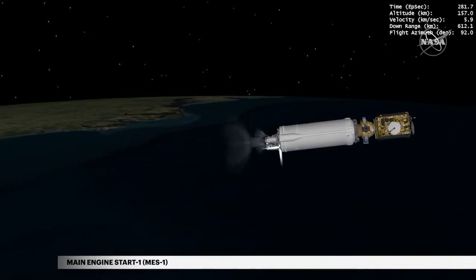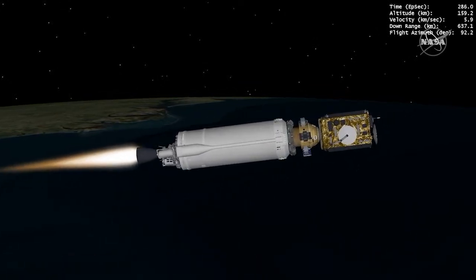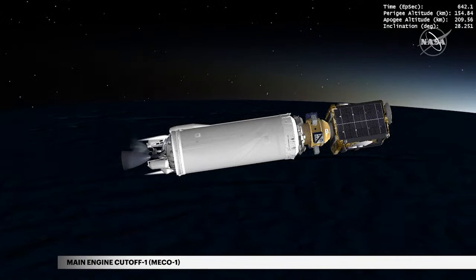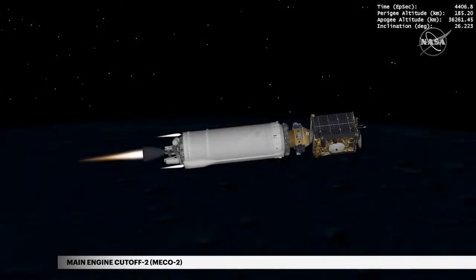At 4 minutes 43 seconds, the first Centaur main engine burn begins. Centaur's RL-10 main engine will perform 3 burns over nearly 6.5 hours. The first 2 burns each last approximately 6 minutes and are used to circularize Centaur's parking orbit and then move into geosynchronous transfer orbit.